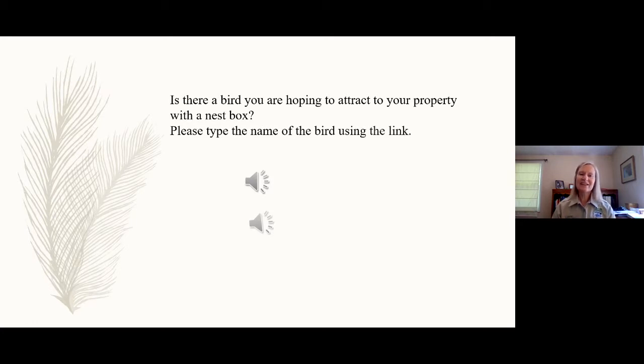So if you recognize the call or song of either one of those birds, think about it for a minute. The first audio clip was an eastern bluebird, which is a very common nesting bird. And the second clip of audio was from a Carolina wren that was saying its classic tea kettle, tea kettle, tea kettle song. So maybe you guessed those as you were listening to those clips. Let's move on now to talk about the habitat.